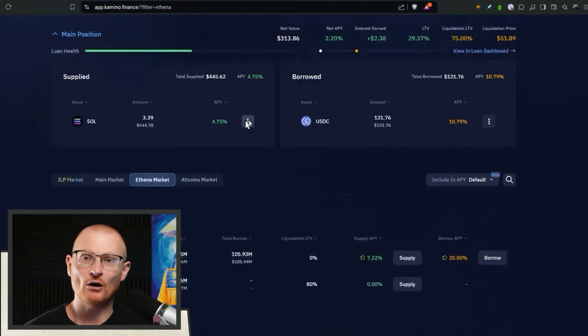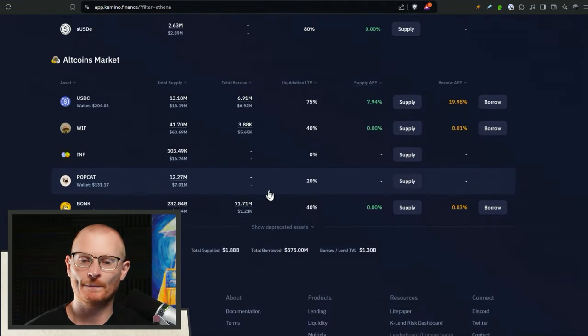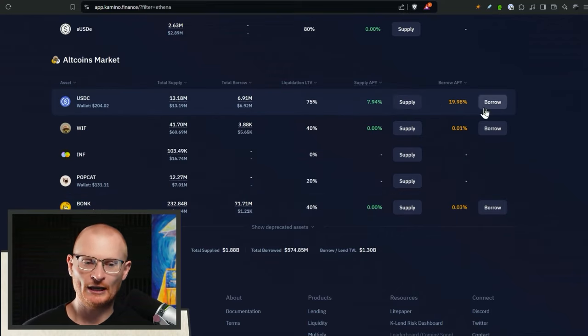There's also the altcoin market for WIF and Bonk. So if you're bullish on WIF or Bonk, you may want to accumulate some. You can go and deposit it into here. You're not going to earn anything from it. But if you've got a massive Bonk bag and you're speculating that this is going to do well, you can borrow 40% maximum. That's when you get liquidated. So maybe like 20% of USDC. So if you have $1,000 worth of Bonk, you can put it in here and you can go and borrow here. However, it's a high borrow rate, so just keep that in mind, but it still may be very well worth it. Or you can go and supply USDC into this here at like 8%.